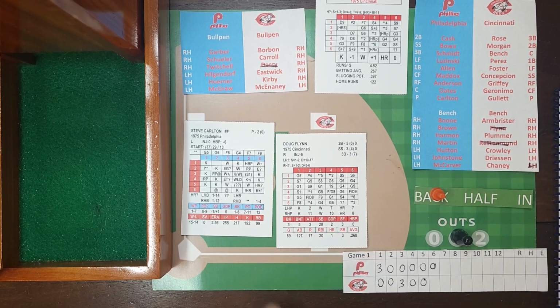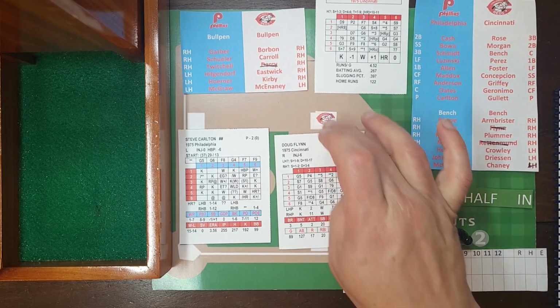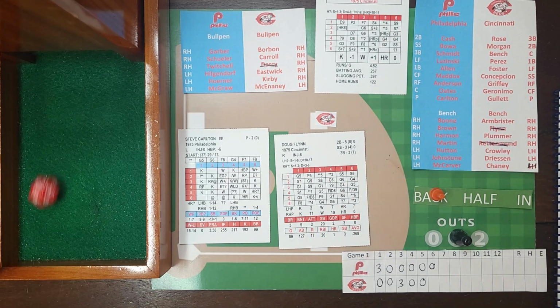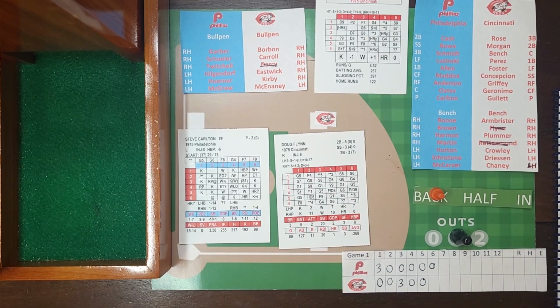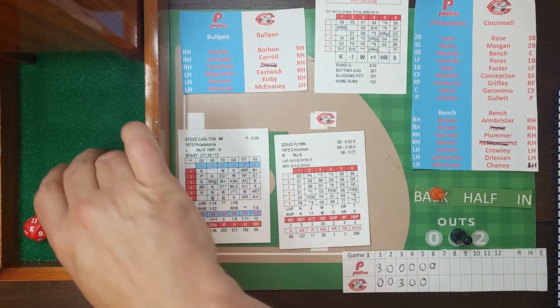This is batter number 27 for Carlton. He faced 29. So the bullpen for the Phillies is starting to stir just a tiny bit. Strategy roll. Nothing happening. Carlton, whoops, let's re-roll that.